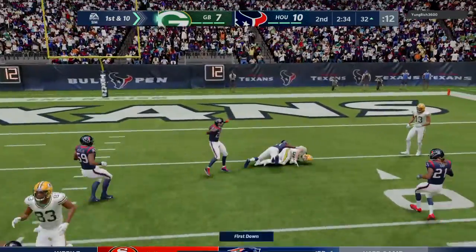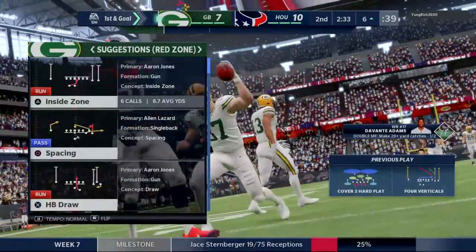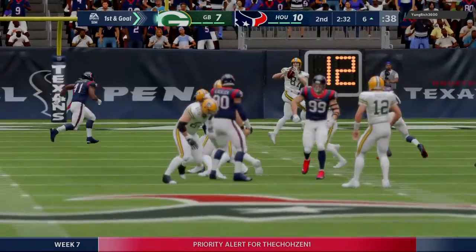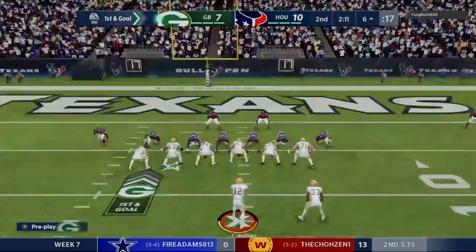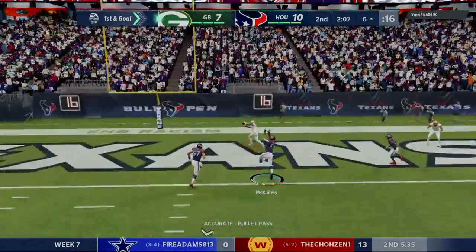Making the catch is Sternberger. And down he goes, taking it inside the 10, just shy of the 5 at the 6. 1st down. A good pickup there, 26 yards. 2 big plays in succession. Not sure this D knows what hit him, but now they got to get ready. It's 1st and goal. Rodgers to throw once more.